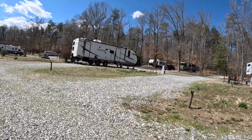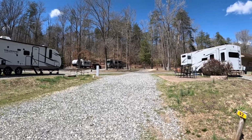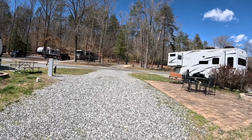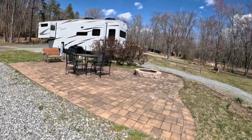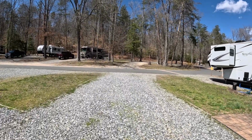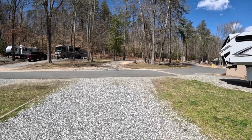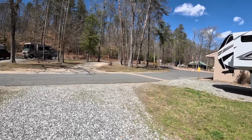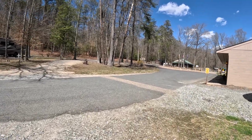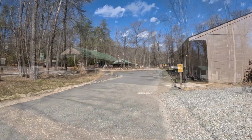And this is site 92, which is 2 over from the laundry. As you can see, it goes quite uphill. And then they do have a level parking pad up here. It's a deluxe site, very nice. And it is a pull through. But depending on the size of your trailer, you'd have to make sure that you fit on the pad area, because the pull through is a lot longer than the actual area that you're able to put your camper on.